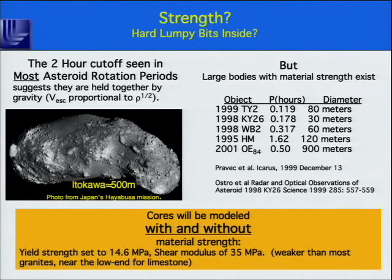There are some bodies, including quite sizable ones, that are rotating so fast they have to have material strength holding them together. So there's variation out there, but on average, the bodies are likely to be rubble piles, maybe with some big pieces in them, that don't have a lot of material strength. So we will do calculations with material strength and without it. Okay? We're not going to show all of them here because they've only just finished some of them and I couldn't get them into the talk in time.